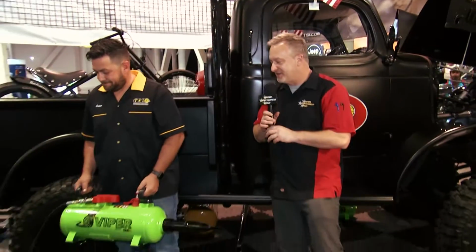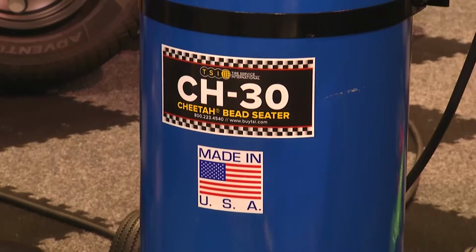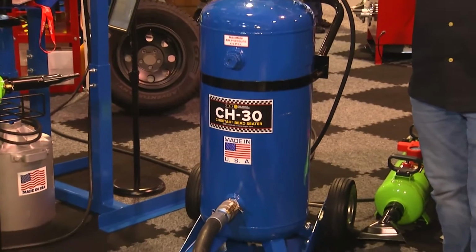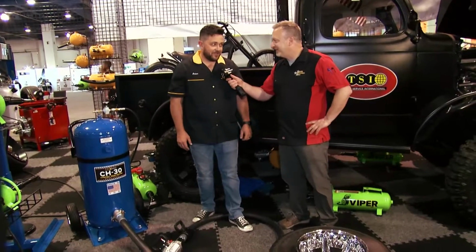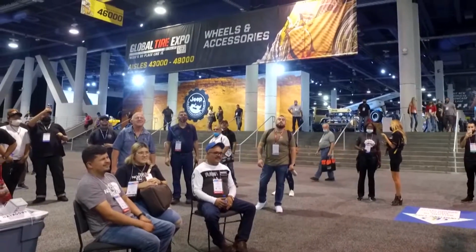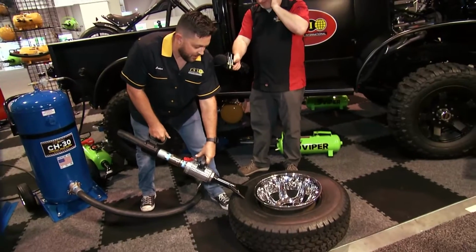This is the CH30. This is new this year. Now tell me who is using the CH30. Basically, anyone that's going to be doing a bunch of tires all at once, any big farm agricultural tires, anything that requires multiple discharges. You're going for bigger and more. The CH30 is your model. Oh my goodness, it is so much more. Now, we've got an audience here. They want to see how this thing works. Let's fire away here. Fire in the hole, everybody. 3, 2, 1.